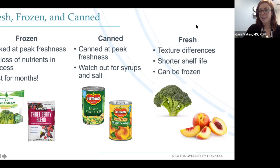But of course, we love our fresh fruits and veggies too. So the only thing is, if you buy those at the store, try to use those first, because they're going to spoil first. So if you're making a meal plan for the week or anything like that, just be sure to use them up at the beginning of the week.